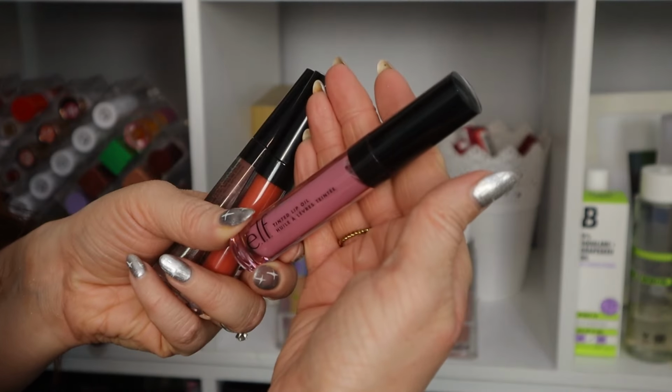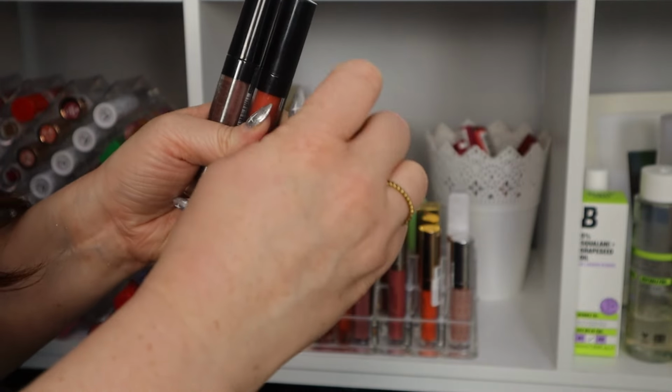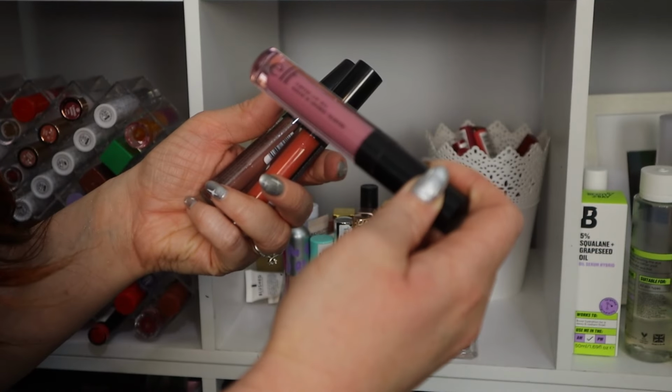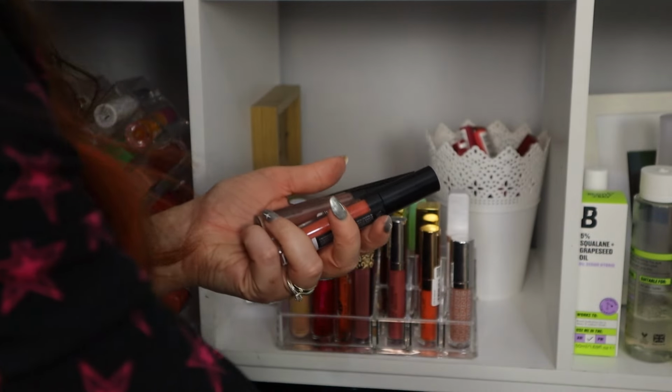See, that's my problem. I've had this for a while. That is Pink Kiss. That's not smelling too great. So I'm going to get rid of Pink Kiss. Oh, actually, I've just noticed that's a tinted lip oil. So maybe it should smell different. I'm going to get rid of it.